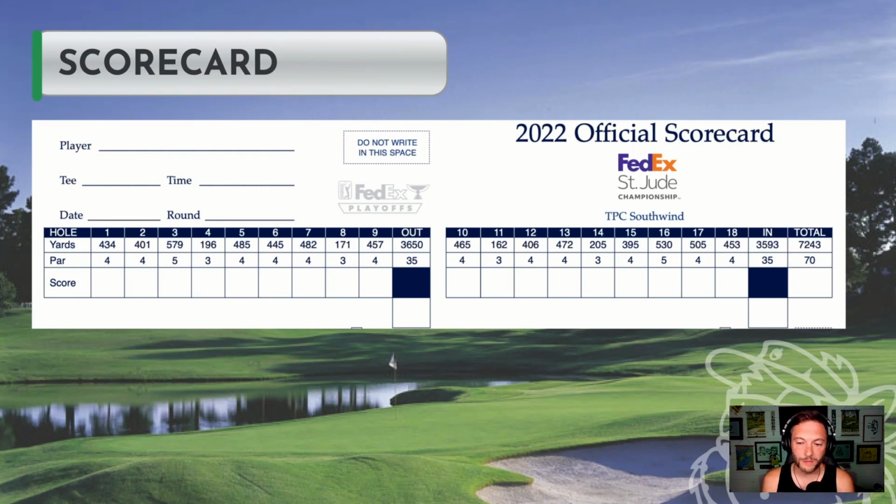It's a pretty basic par 70, a little over 7,200 yards is our maxed out yardage here. You got two par fives on the course. Both are pretty scoreable. These guys are going to really have to get it done on the par fives this week. Guys tend to eat those up.